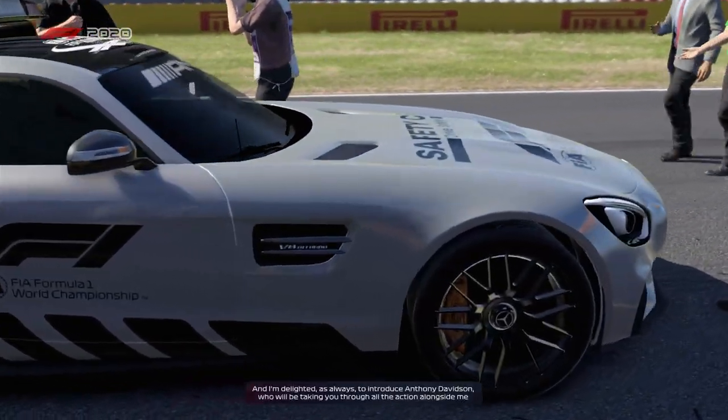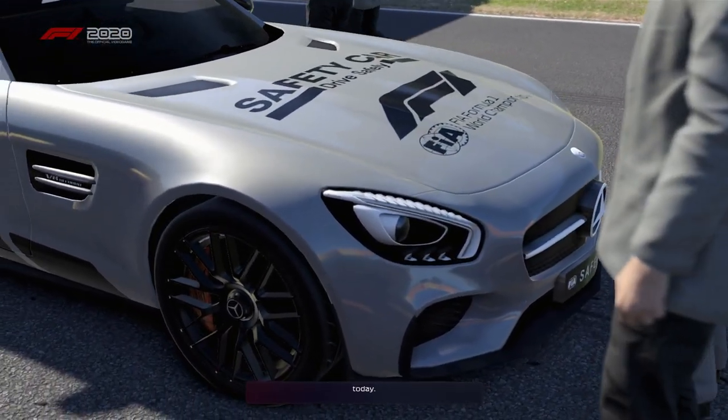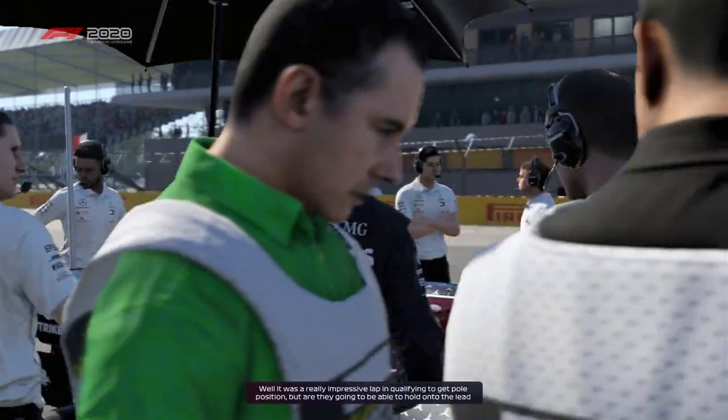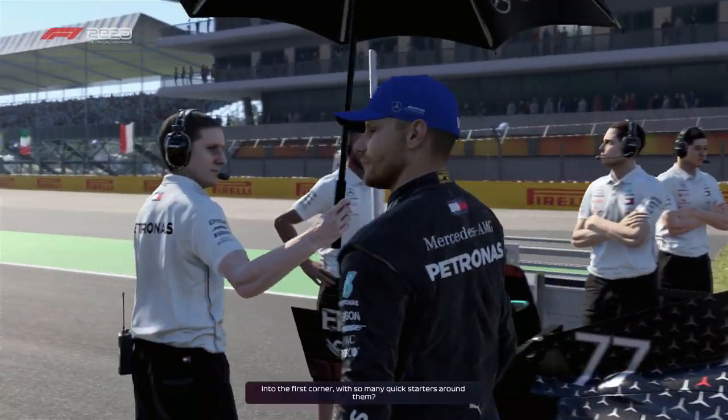And I'm delighted, as always, to introduce Anthony Davidson, who'll be taking you through all the action alongside me today. Well, it was a really impressive lap in qualifying to get pole position, but are they going to be able to hold on to the lead into the first corner with so many quick starters around them?